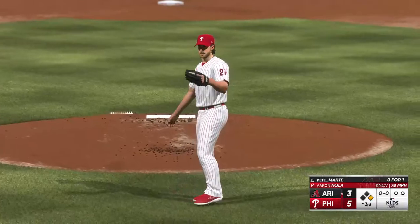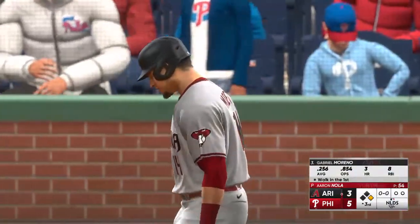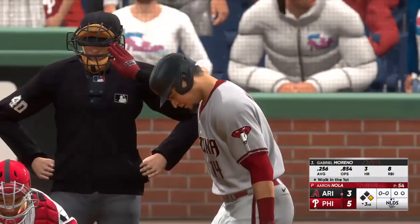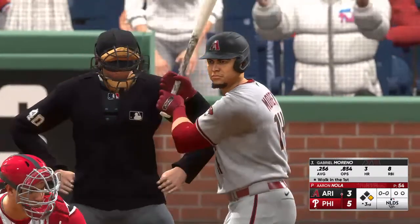Well, a breaking ball in that 3-2 count kind of tells you that's the pitch he has the most confidence in right now. Just couldn't find the strike zone. Next to hit, Gabriel Moreno. He reached out a walk his first time.